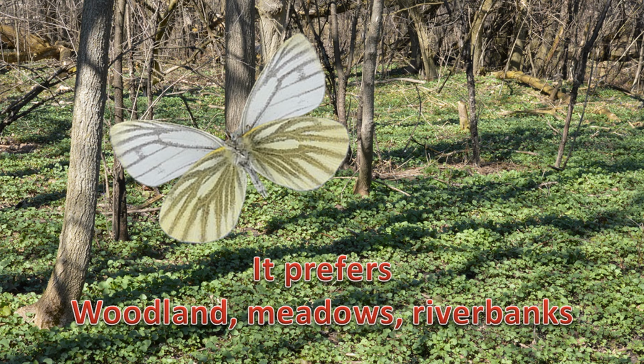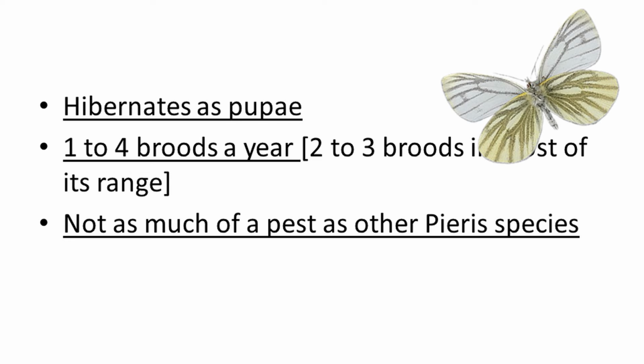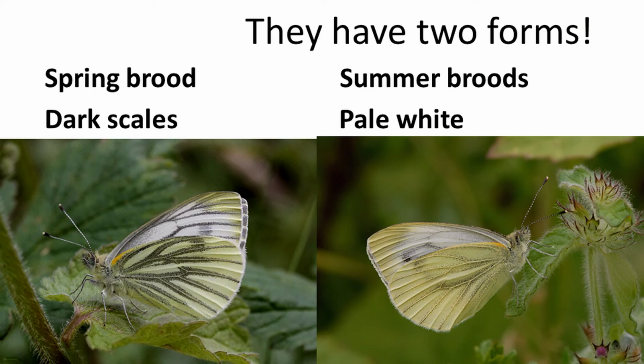Because unlike the other species of cabbage whites, they don't have a strong preference for open areas. The other species do, and thus affect field crops more. This butterfly has 1 to 4 broods per year. In most of its range, it seems to have 2 to 3 broods, and it produces more broods when summer is very warm. It hibernates in the form of a pupa.